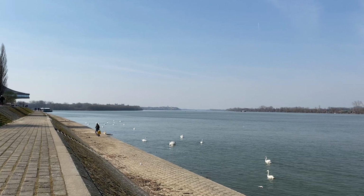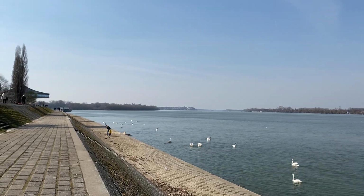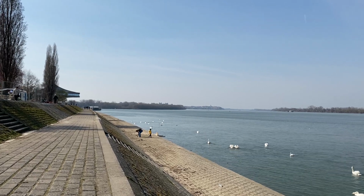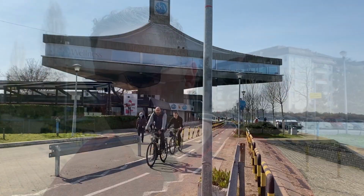As you can see, there are lots of swans here. We are now very close to the meeting point between the Danube River, which is this one, and the Sava River just behind me. A lot of people are cycling here, as you can see.